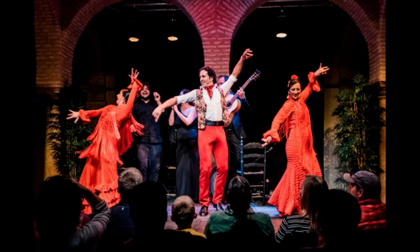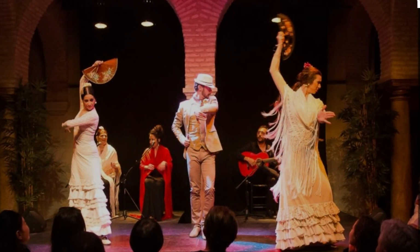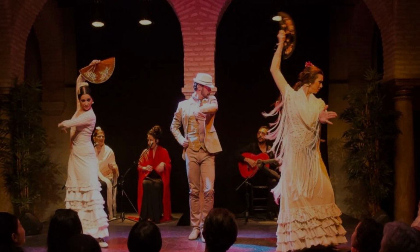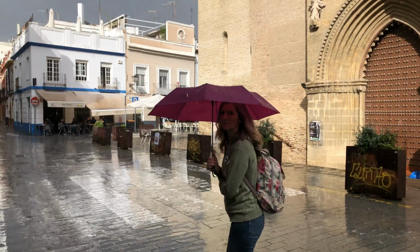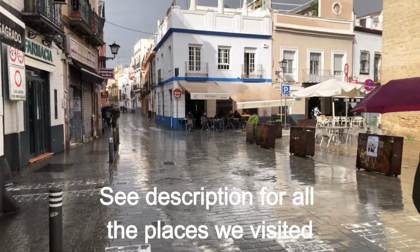The museum's flamenco show was very passionate, dramatic and emotional. It was our last evening in the city and a perfect way to round off our trip. If anyone tells you it doesn't rain in Spain, they're lying.